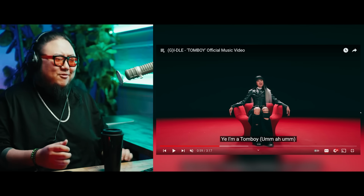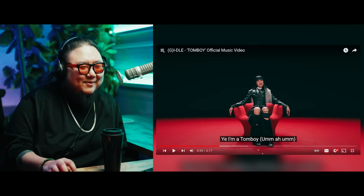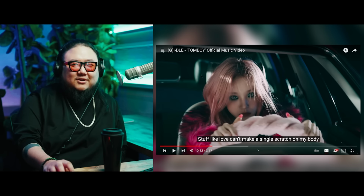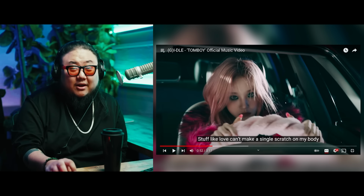What is this pre-chorus? What was that? Oh my god! Oh my god, this part is so dope, where they're just quickly shouting.